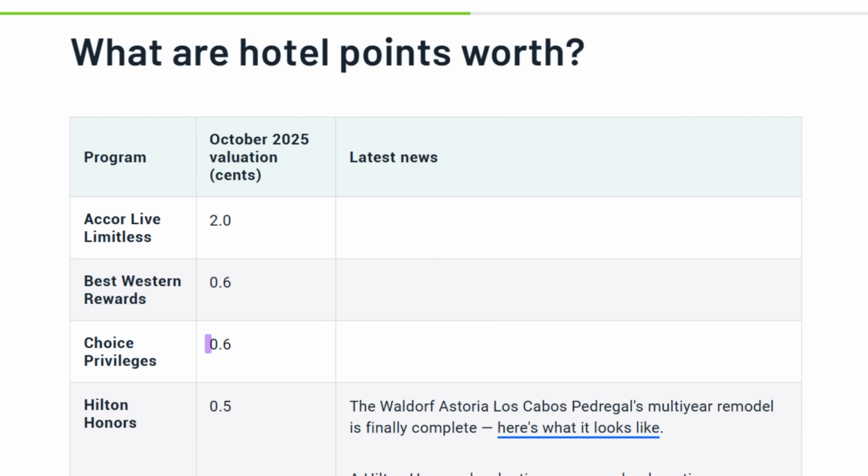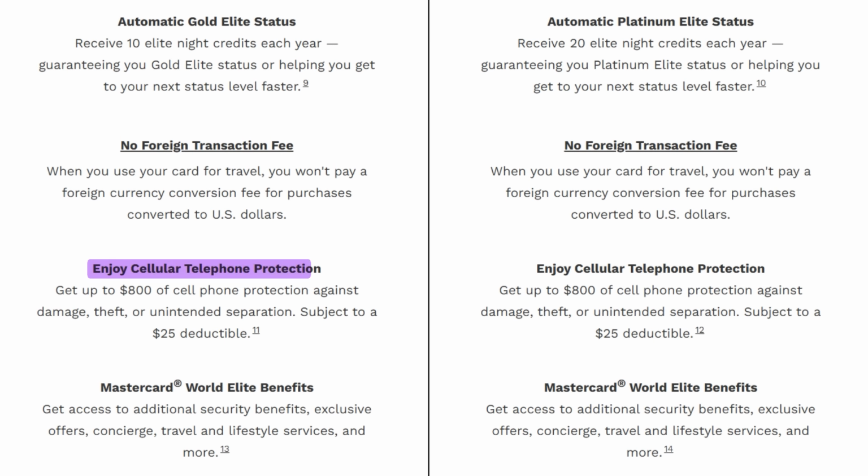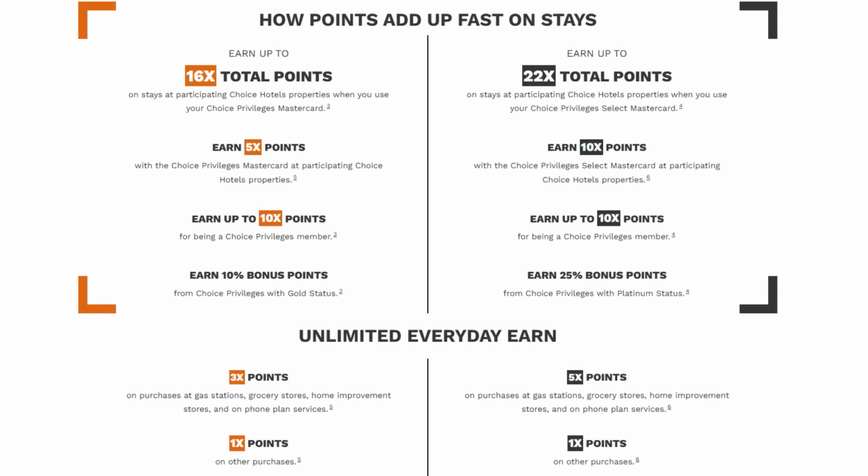Choice points are worth about 0.6 cents apiece, putting them in line with a lot of the other currencies on this list. They also throw Gold Elite status at you automatically when you get this card, which includes early check-in and late checkout, and room upgrades when available. You'll also get the suite of MasterCard World Elite benefits. Now, the only reason this card rises out of the F tier and into the E tier is because of the aforementioned cell phone protection and a few higher multipliers, including gas, an important points category, and paying your cell phone bill, which pairs nicely with that cell phone protection benefit.